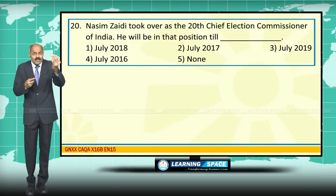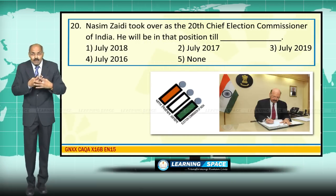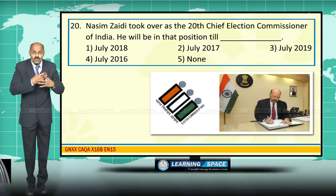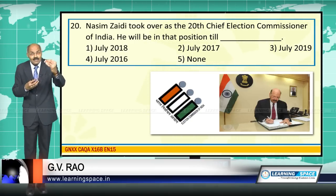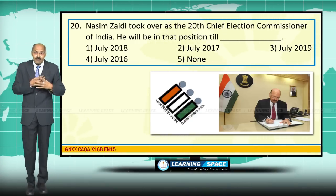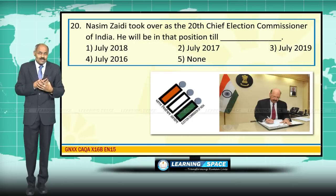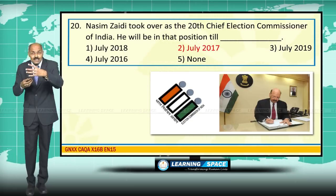Nazim Zaidi took over as the 20th Chief Election Commissioner of India from Harishankar Brahma. Election Commission is a constitutional body. As per the constitutional provisions, it was started in the year 1950 on January 25, the date of establishment of the Election Commission. We celebrate it as National Voters' Day every January 25th. Now, the 20th Chief Election Commissioner is Nazim Zaidi, and he will be in that post till July 2017.